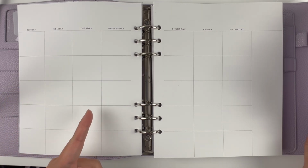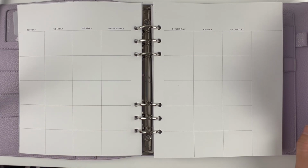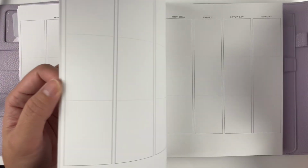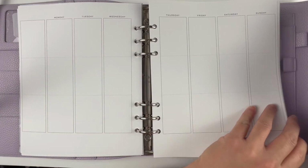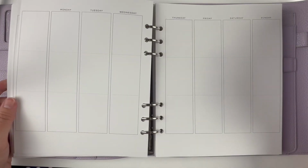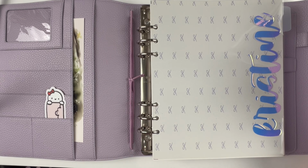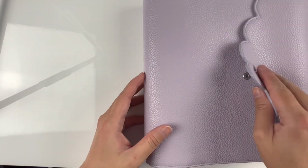But then I saw Miss and Meow release her monthlies for Q1, and I was sold. I had to buy the monthly for the planner so that I can use it in my memory planning, which I still haven't purchased, but I will. I at least have the option to use my planner as is. And like I said, it's the undated version, so it's all undated, which I'm hoping is not going to screw me over, because last time I had an undated planner, I kind of screwed up with the dates and stuff like that. So that's going to be fun for me.